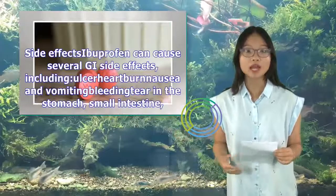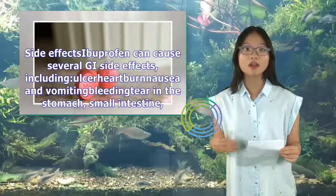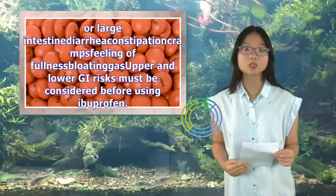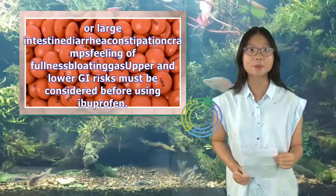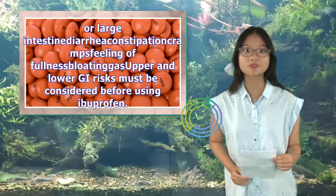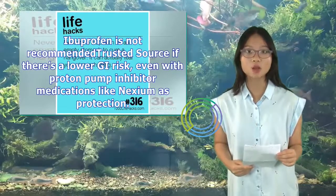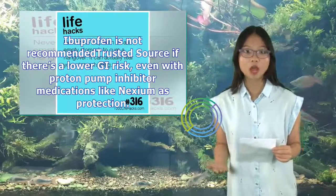Side effects. Ibuprofen can cause several GI side effects, including ulcer, heartburn, nausea and vomiting, bleeding, tear in the stomach, small intestine, or large intestine, diarrhea, constipation, cramps, feeling of fullness, and bloating. Both upper and lower GI risks must be considered before using ibuprofen. Ibuprofen is not recommended if there's a lower GI risk, even with proton pump inhibitor medications like Nexium as protection.